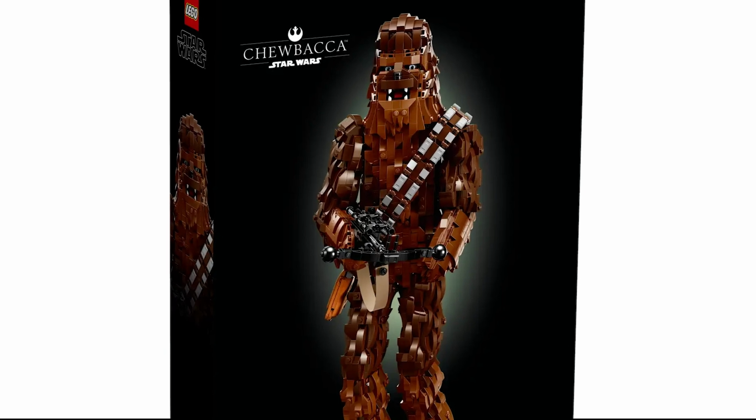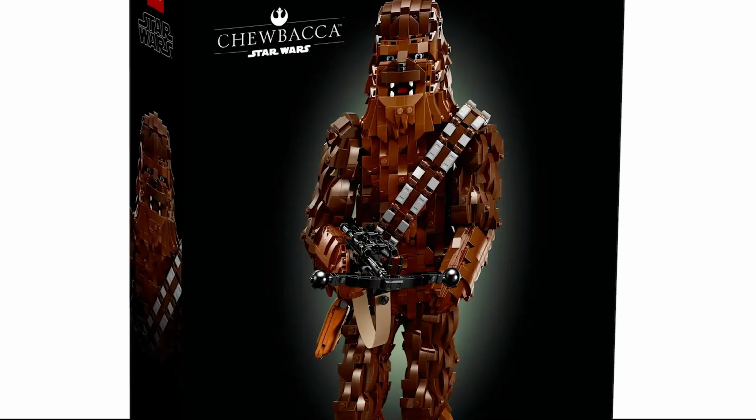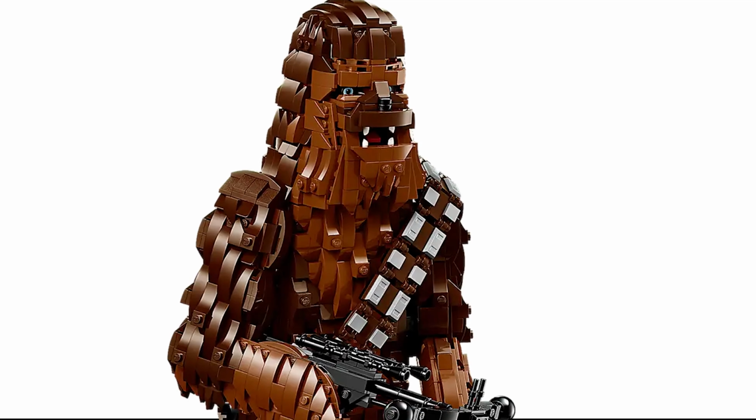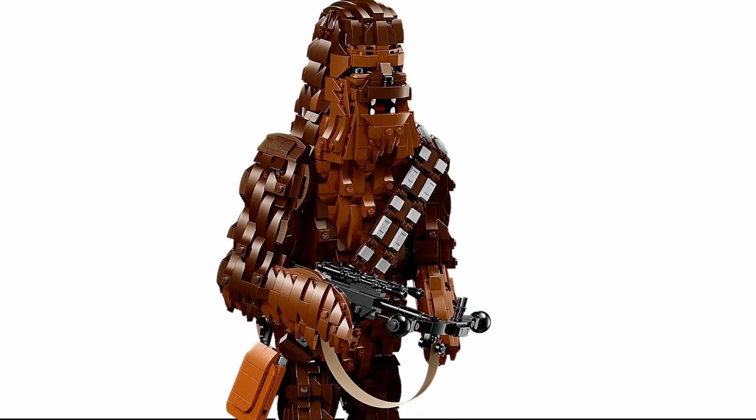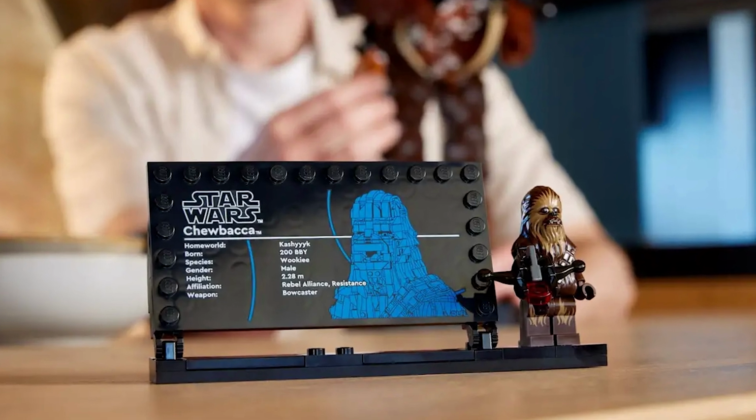And 75371, the buildable Chewbacca, is also headed out the door. A set that didn't even come out too long ago, coming out in September of 2023. It is now headed off the shelves. I know many people aren't too high on this set.